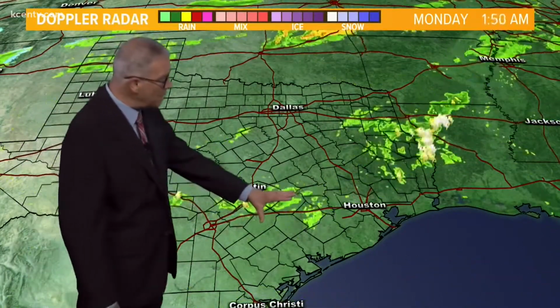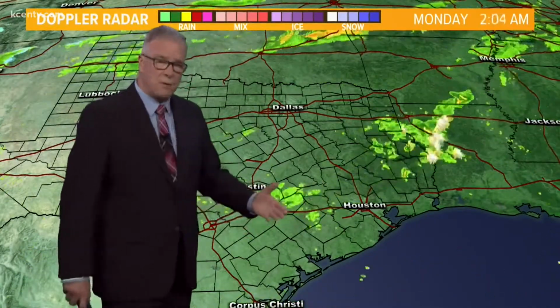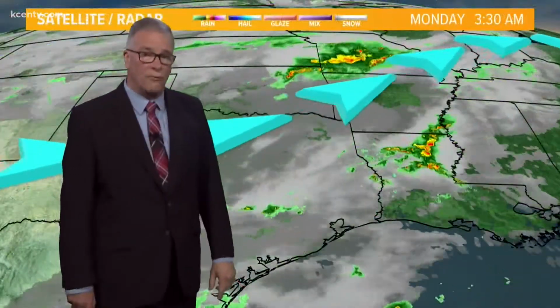Now, there are a few showers and thunderstorms down toward the I-10 corridor. They're passing south of central Texas and moving over toward Houston and southeast Texas. Other thunderstorms are located over the lower Mississippi Valley and some over northeastern Oklahoma, along with a cold front up there.